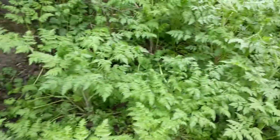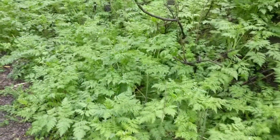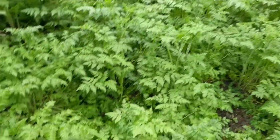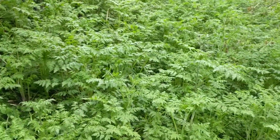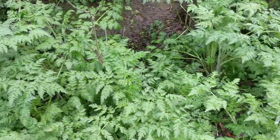This stuff is all cow parsley, really common in this part of England. Some places you might mostly get sweet cicely and various of the other umbellifers. I'm not going to suggest you all rush out and start eating this because, well, the carrot family, the Apiaceae, there's some nasties amongst them, including things like hemlock. Unless you know what you're doing, leave these ones well alone.